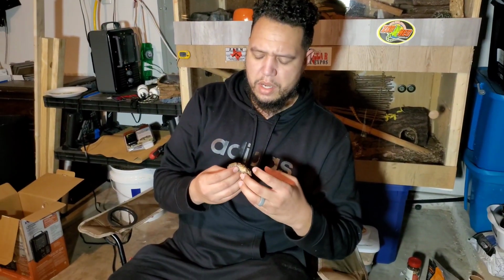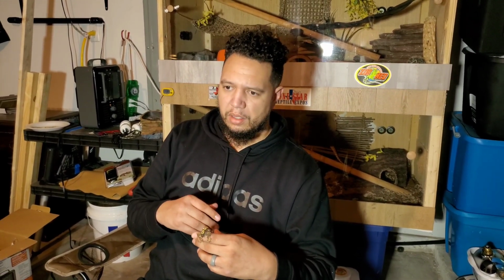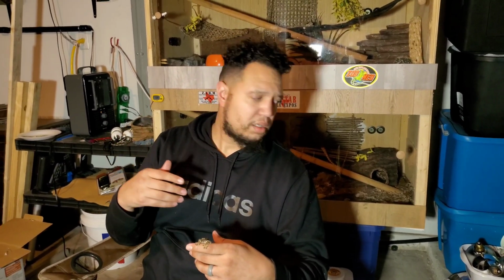But I haven't hooked that up yet, and I just wanted to let you guys know it's a task to keep up with the bugs that you feed your dragons, the greens that you feed your dragons, making sure their temperatures are right. As you can see, I'm in the garage, and with that being said, it's kind of cold out here right now. In Texas, I think outside it's 36 degrees, and this is the coldest it's been all year.